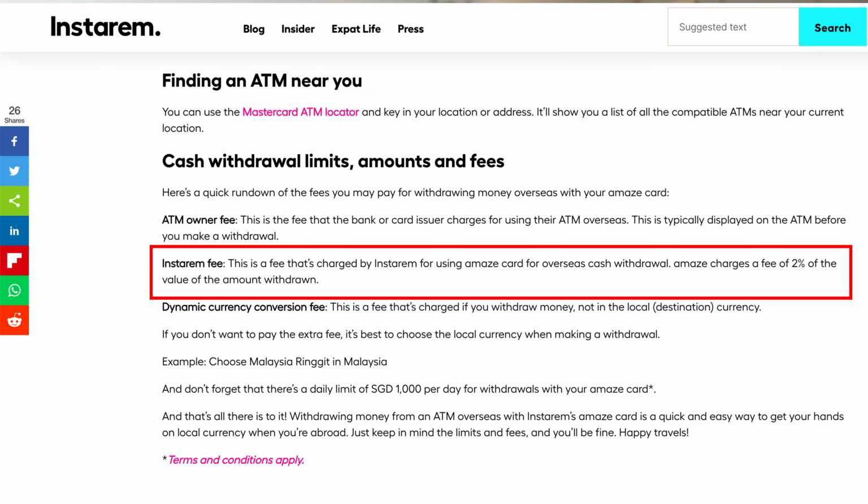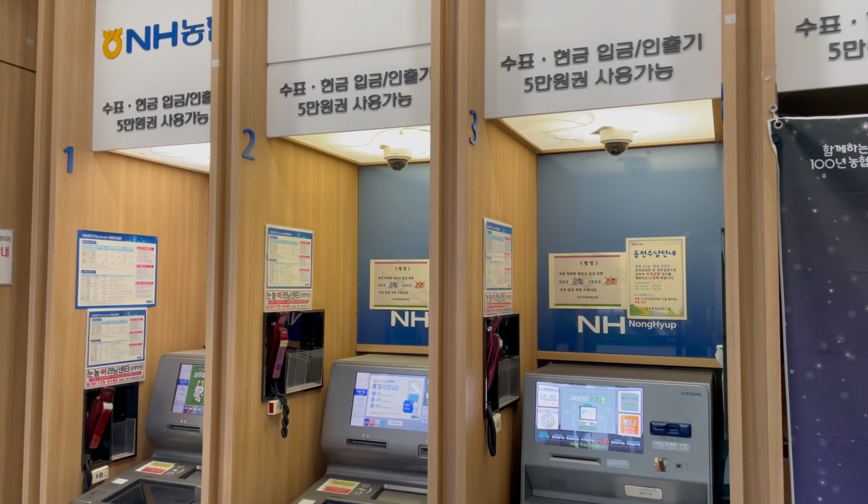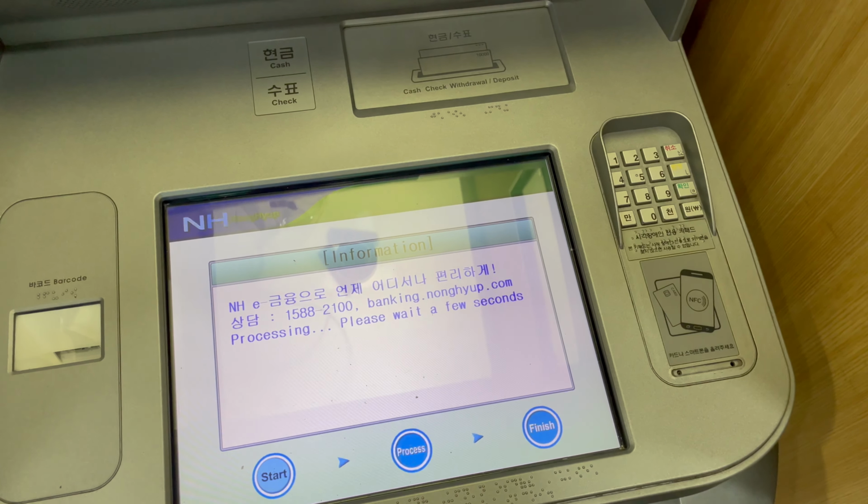This is ranked in accordance to which one I would use first. Number 1 would be Trust. Number 2 is Utrip. Number 3 is Wise, and lastly it will be Instagram. The example I have is from when I used it overseas previously, when I was in Korea on 30th October 2022. I was in Jeju and I used Utrip to withdraw.